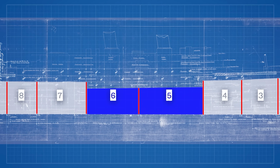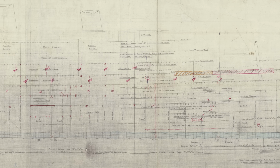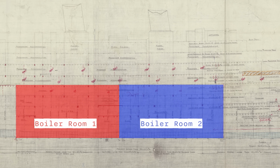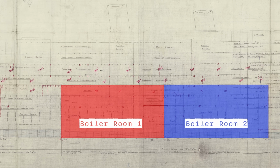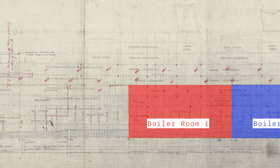It was the engine and boiler room compartments that were the largest of their kind because of the size of the machinery they had to house. In the dead centre of the ship was a pair of cavernous boiler compartments, separated by a single, tall, watertight bulkhead and a series of large coal bunkers. Now the compartments were huge. They were 87 feet, or 26.5 metres long, compared to the forward compartments, which were about half that length.